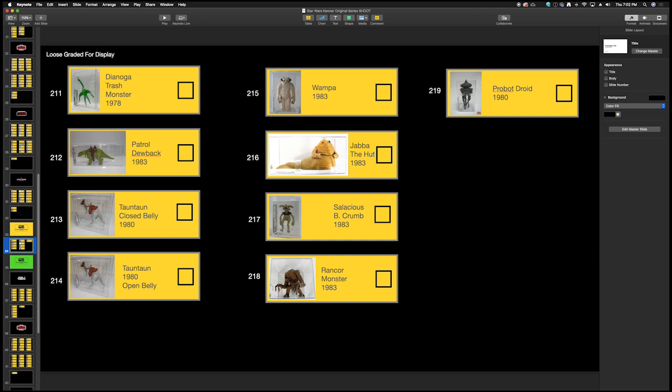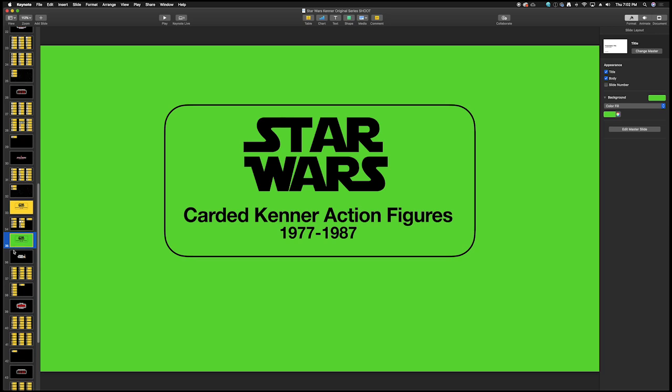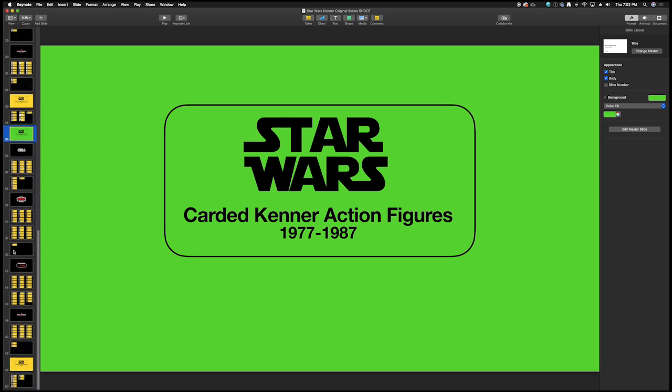And I'm going to get Salacious B. Crumb, the Rancor Monster, which I've always wanted this figure. So I can't wait to see it displayed in a case and graded. And I've also had this when I was a kid with the Hoth playset, the Rebel playset. But I think it's going to be cool just to get it on its own and get it graded in a nice acrylic case. And now, which is probably a pie in the sky, we're going to get carded action figures.